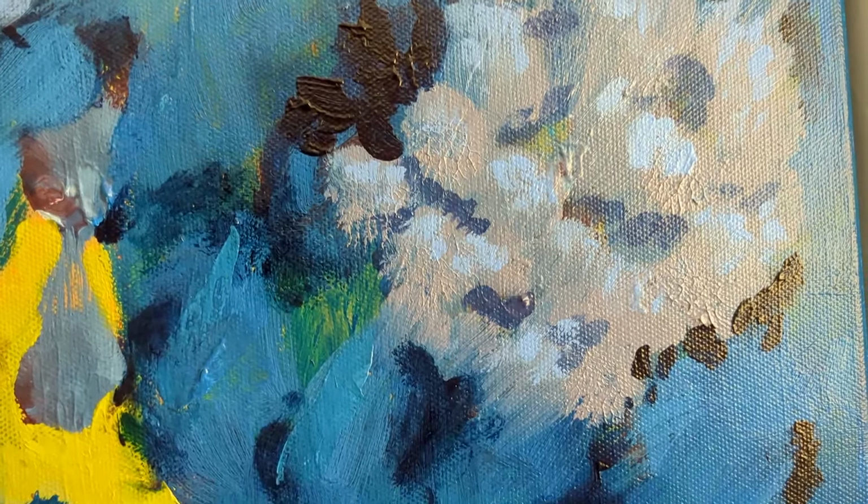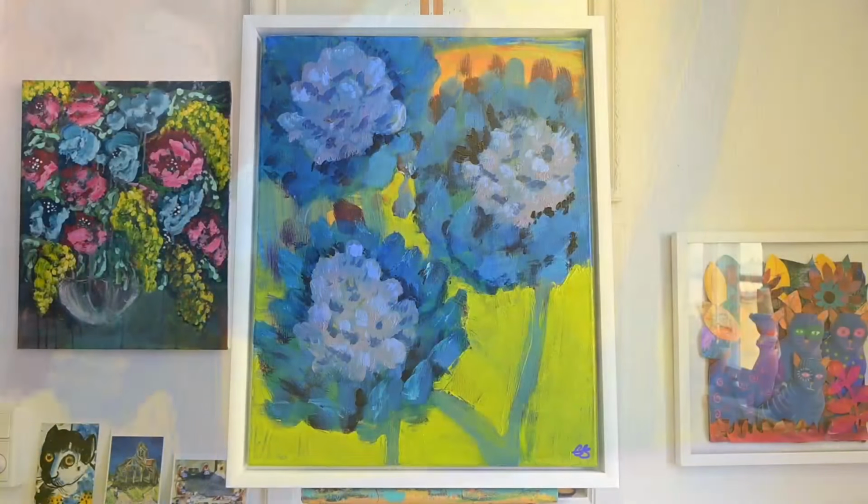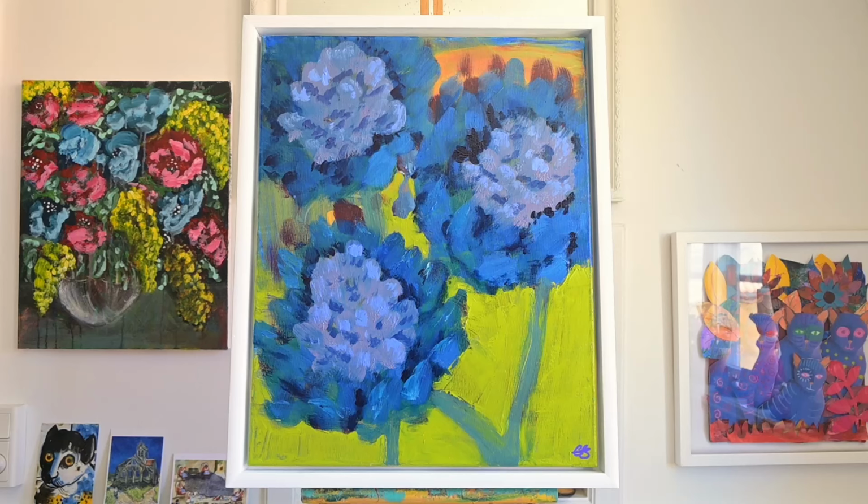This last piece is called Sleep, My Bane, My Antidote. And it sort of describes the experience of insomnia. Sleep, for all of us really, is the foundation of living a good life, as far as I'm concerned. If you sleep well, then the following day is fabulous. If you sleep poorly, the following day is an absolute living hell. So yeah, sleep is the bane of my life.